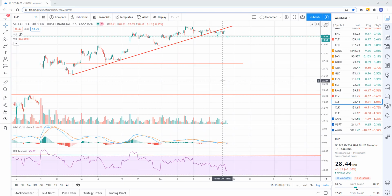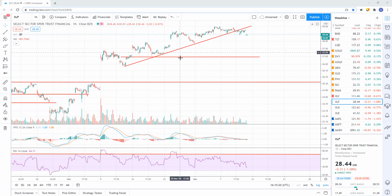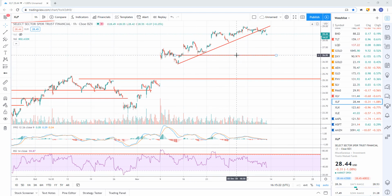XLF is starting to turn bearish. You can see here we have this uptrend line right here. We broke it the other day, but it hasn't been impulsive yet, and it's just still kind of hanging in that zone. So I'm really looking for an impulsive breakdown, and maybe looking at some of these other bank stocks like JP Morgan and stuff to see if they're going to start to break down. I'm not seeing the weakness in JP Morgan yet, so I'm keeping an eye on it, but XLF's starting to look weak.